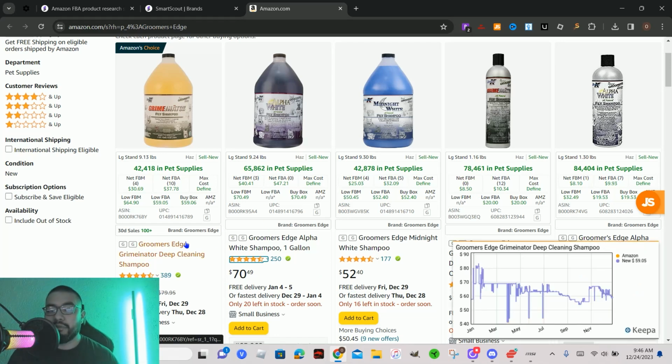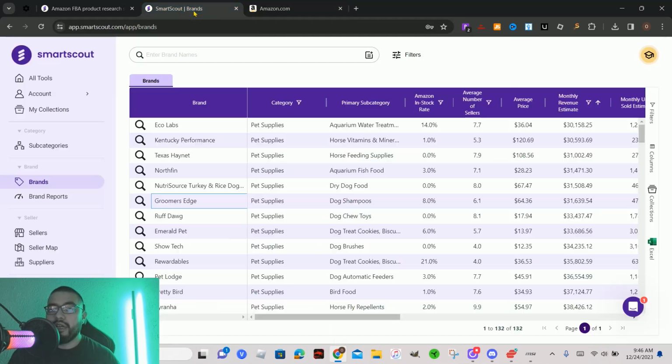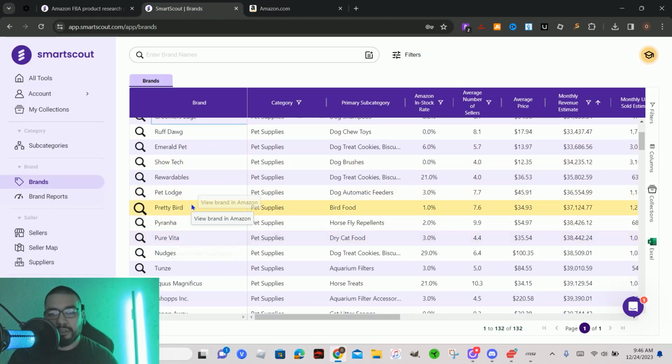Basically, after this point, you're gonna want to Google the brand, see if they have a website, see if they have a contact information site. Call them up, email them, and try to open that brand account. And just like that, you already would go through one brand. So let's keep going, right? Let's try another one. Pretty Bird.